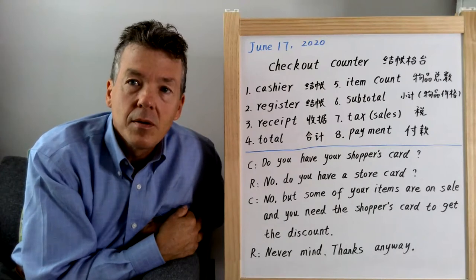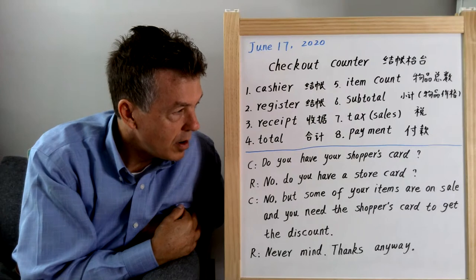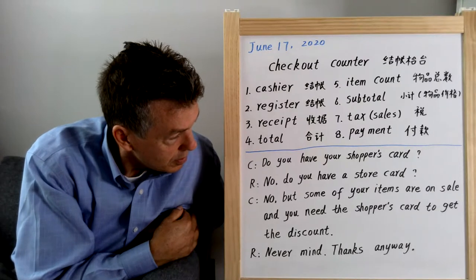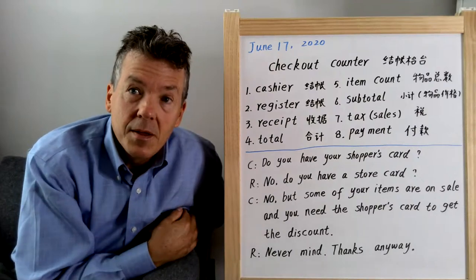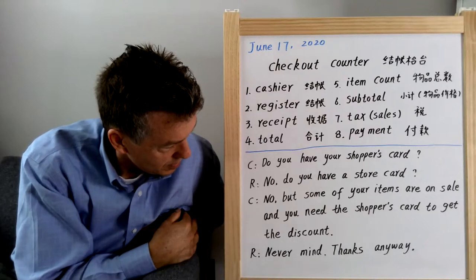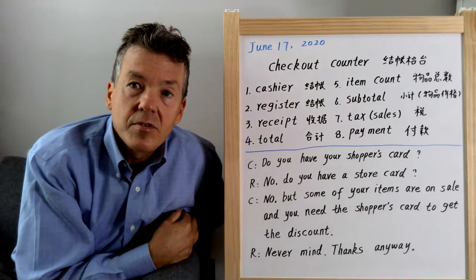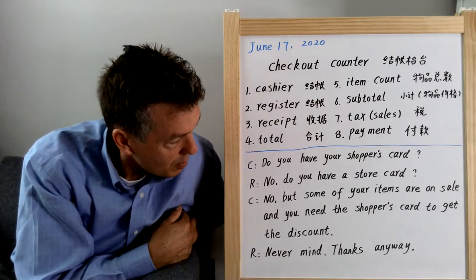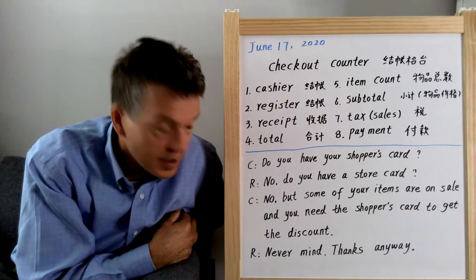No. Shopper's card. Okay, start again. Do you have your shopper's card? No. Do you have a store card? Sometimes you'll hear this. No, but some of your items are on sale and you need a shopper's card to get the discount.